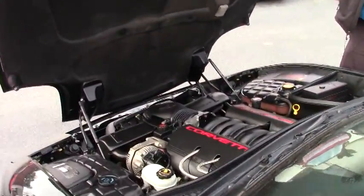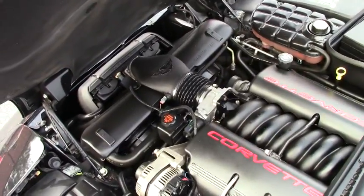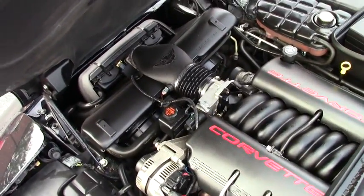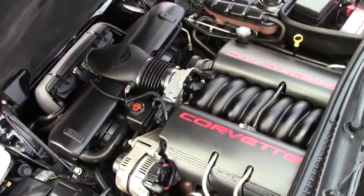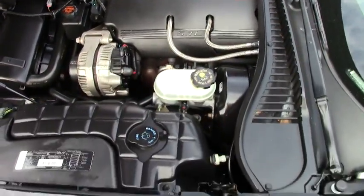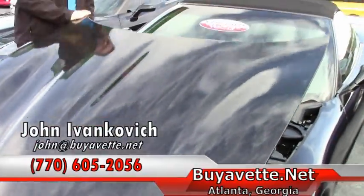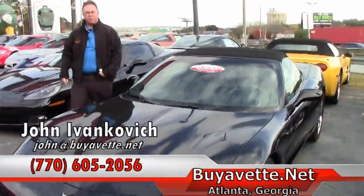It is the LS1, 345 horsepower engine, to be exact. And again, very stock. A great low mileage example of a wonderful Corvette.